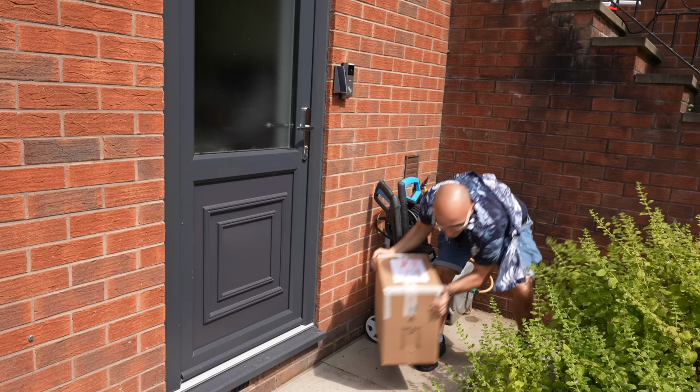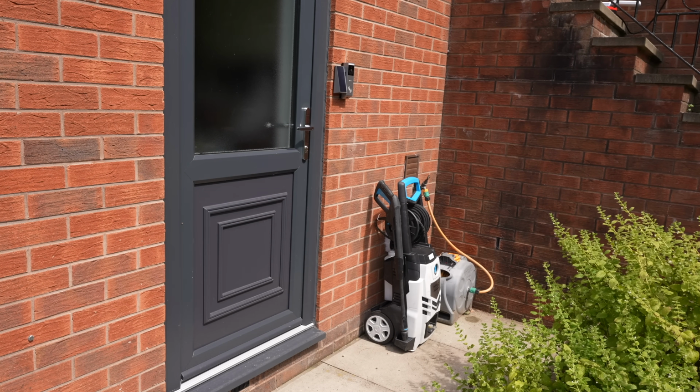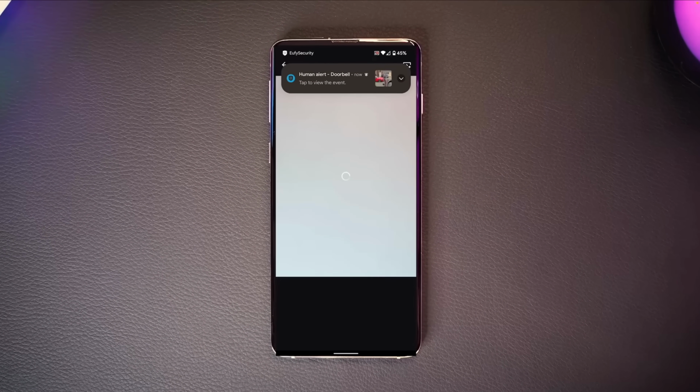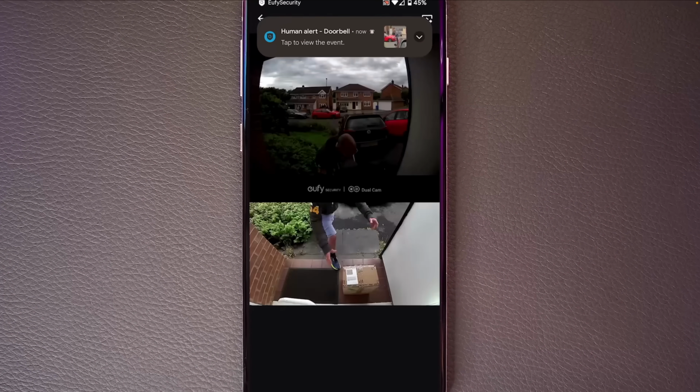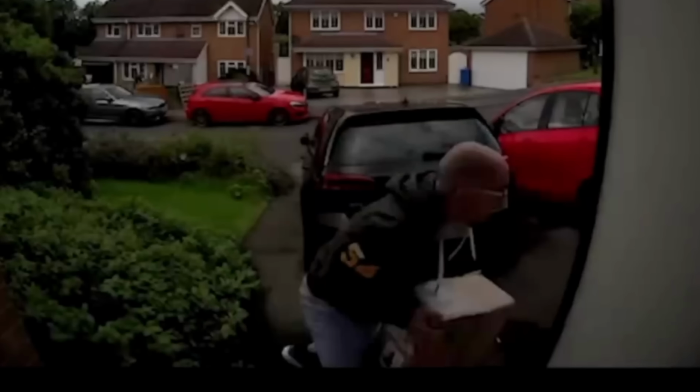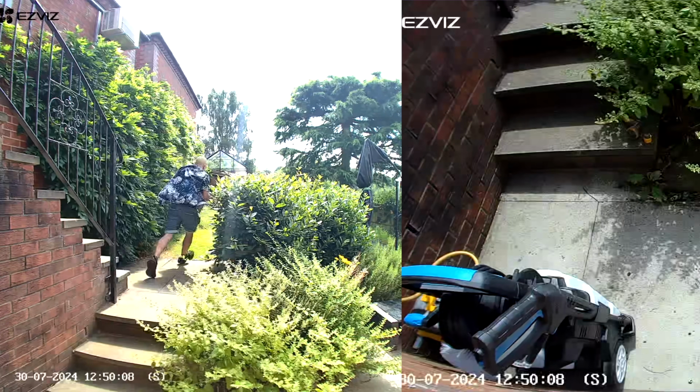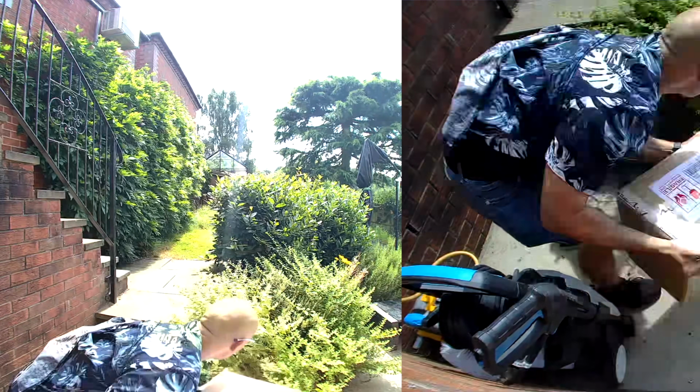And my final test was to see if I could steal a package off the front door without the camera seeing me. The Eufy had this problem where if you ran really quickly down the drive and really quickly back off again, it kind of almost got your face. The EZVIZ got a much better shot of my face because it woke up way before I'd reached the package.